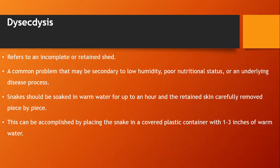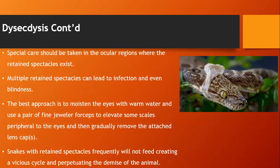Special care should be taken in the ocular regions where the retained spectacles exist. So this is a snake shedding its skin. Multiple retained spectacles can lead to infection and even blindness because they harbor bacteria or other pathogens underneath.